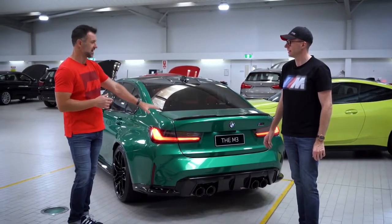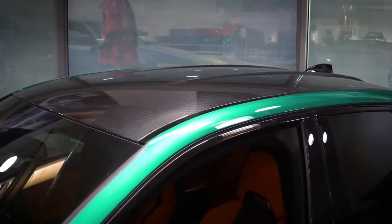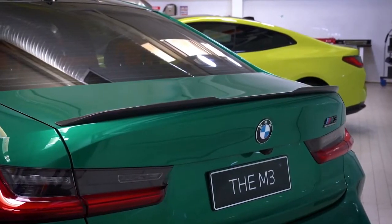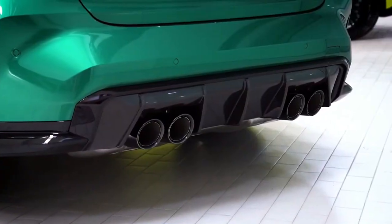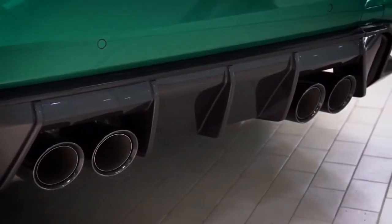But it doesn't just start down here. Exactly. It starts in the middle top of the car with the carbon roof, down to the carbon gurney flap, which is extra downforce but also adds to the appearance, down to the carbon diffuser, enveloping that amazing exhaust system. Absolutely incredible, a feature of M cars these days.